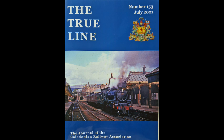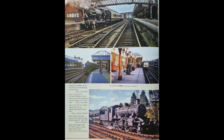This is a review of the Journal of the Caledonian Railway Association, The True Line, July 2021 edition. Now, the first thing to say about The True Line is that it is a high quality publication.